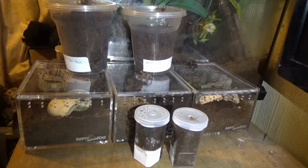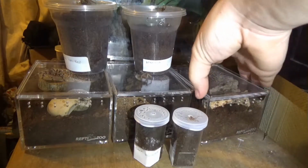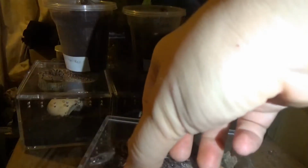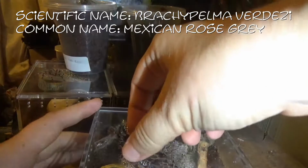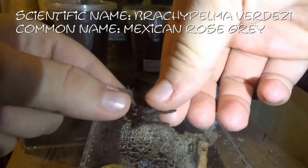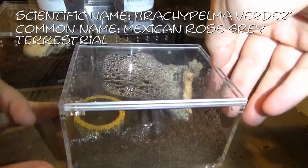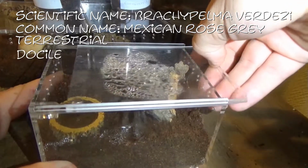Our next tarantula, we will go for this one, is another Brachypelma. This is a Brachypelma Verdezi, or Mexican Rose Grey. That's a molt I had of her probably about 2 or 3 weeks ago. This spider is one of my all-time favourites in my collection just because of how docile it is.